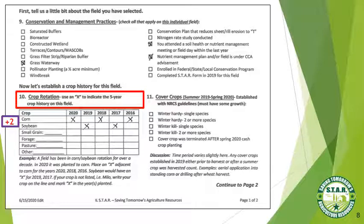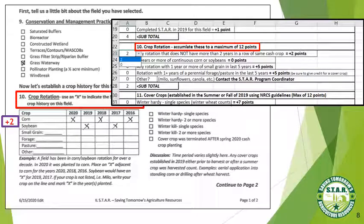Section 10 is the section where Steve indicates his crop rotation over the last 5 years, and that he has been using an alternating corn and soybean rotation. The drop-down on the score sheet shows that 2 points would be awarded. If the rotation is similar, but includes 2 years in a row of one crop, such as corn, corn, beans, corn, beans, 2 points would still be given.